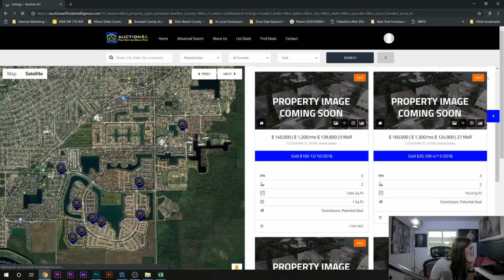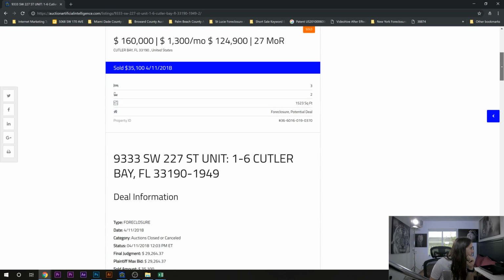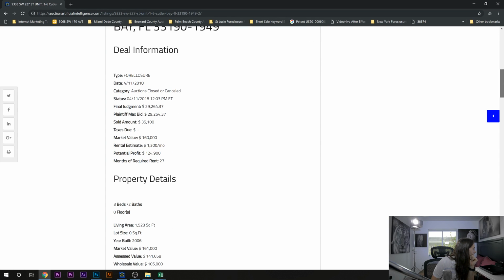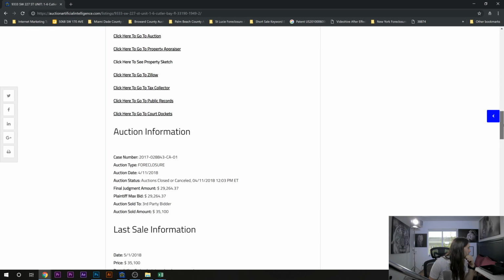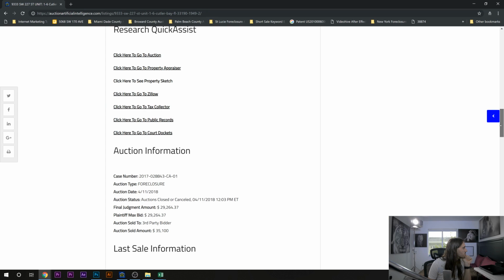Let's see what's going on here. $933 Southwest, another one in Cutler Bay. Plaintiff max bid. So here's one. Third party bidder. So with the auction information, I can see who it was sold to, the sold amount. $39,100, and we can see who owns this now. Zyrene M. Gonzalez. So this one rents for $1,300 a month. So it's definitely not a rental deal.